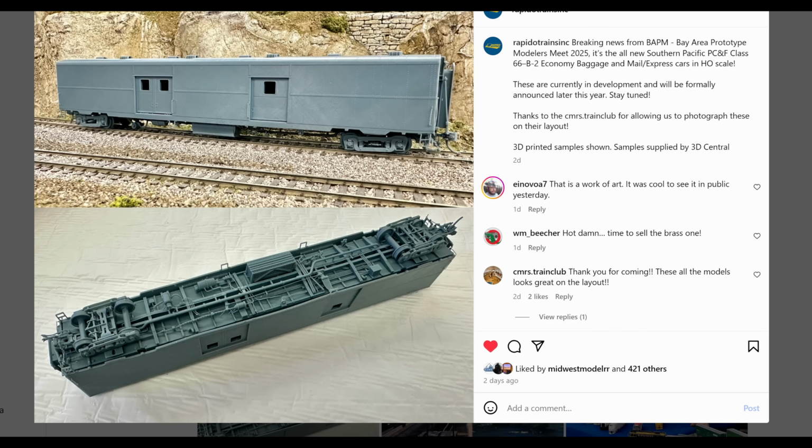And now for a quick update from Rapido, sort of a teaser model of the Southern Pacific PC&F Class 66B2 Economy Baggage and Mail Express cars. These are in HO scale, just 3D printed samples. You can see all of that underbody detail that they're going for here. Not exactly obvious here, which will be metal and plastic on the underbody. Of course, grab irons and such will be metal, I assume. But these look pretty cool. I'm excited to see the announcement of these. They say it's coming later this year, so stay tuned for that.